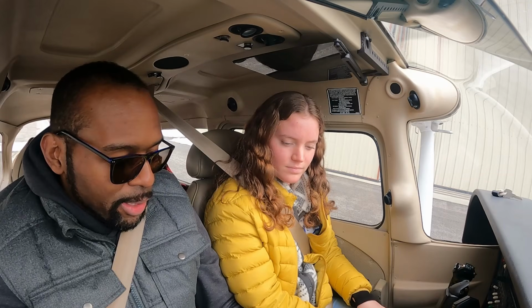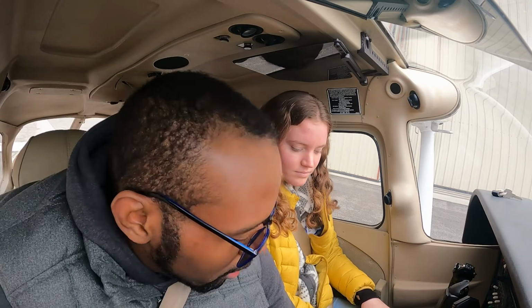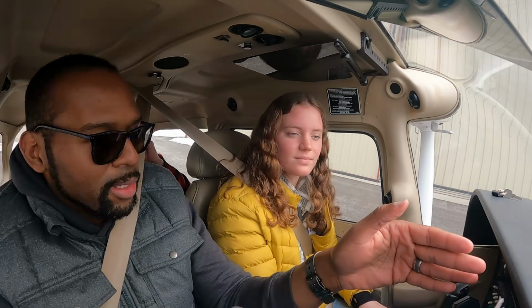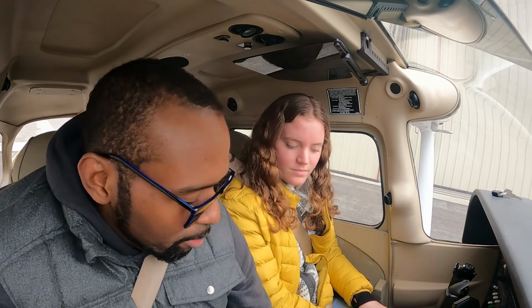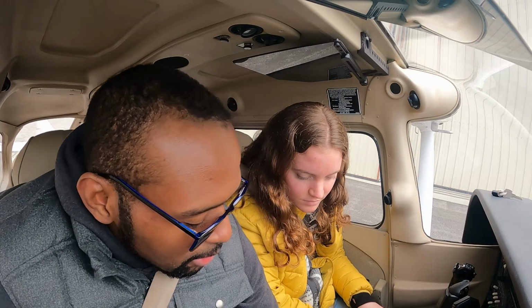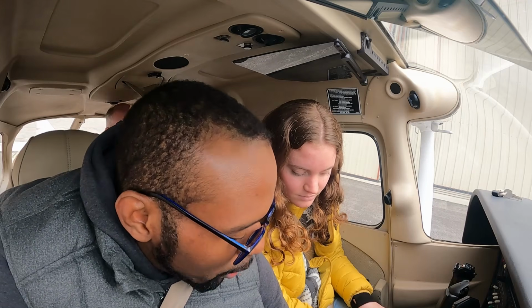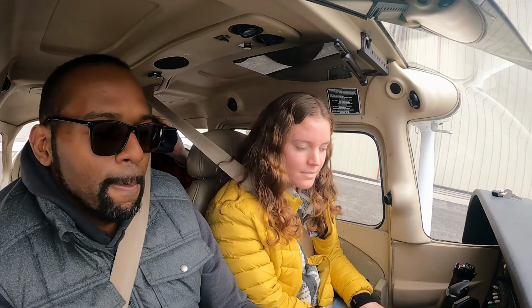If you guys have any questions, let me know. Fuel selector is on both. The fuel is in the wings, and we have a fuel pump that feeds fuel into the engine. So you want to make sure it's on both, because if you're flying long distances, people can feed off the left, off the right, but during takeoff and landings, both. Safety measure, right?